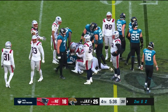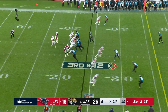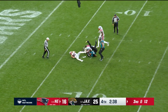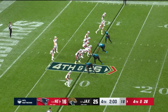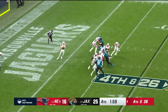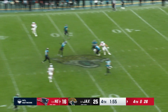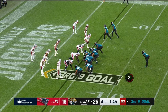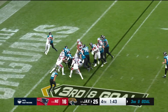And now Jacksonville in New England territory. So pushes it back, 3rd and 12. May being pressured. Trayvon Walker has done it again. It's 4th and 26. Yep, they need a penalty. Here's May. Being pressured, steps up, throws it deep down the middle of the field, and tipped and incomplete. Wow. So if you wanted to keep hope alive, you had to have this one.